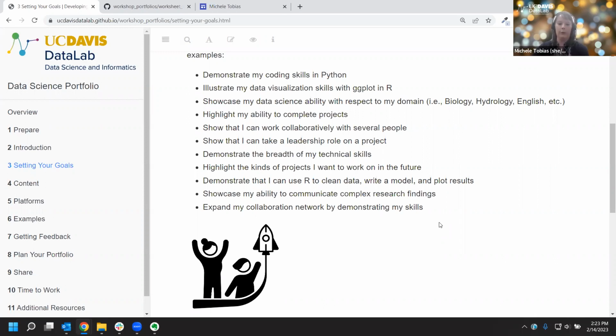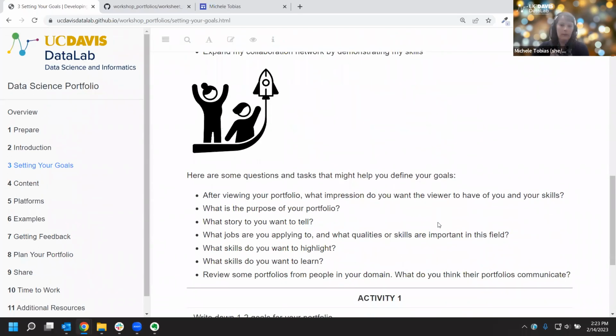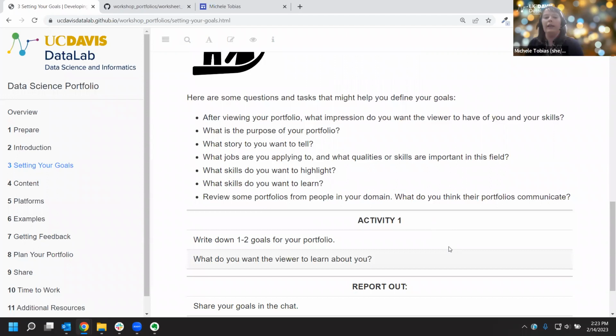So what should your reader learn about you from this portfolio? What kind of skills do you want to demonstrate? Basically, what should the viewer get out of this if they're looking at it? Some questions you might want to ask yourself, aside from filling in the sentence, this portfolio will help me get a job because: after viewing your portfolio, what impression do you want your viewer to have of your skill set? What story do you want to tell?